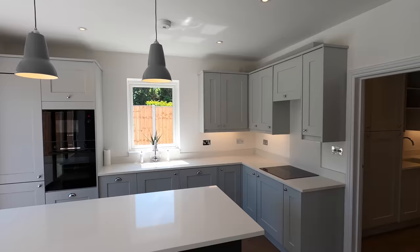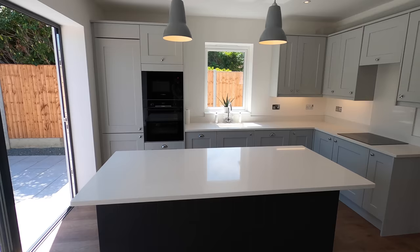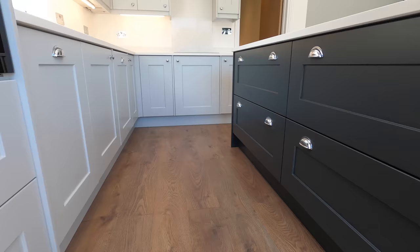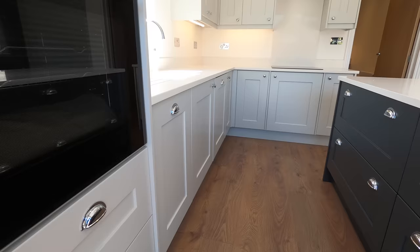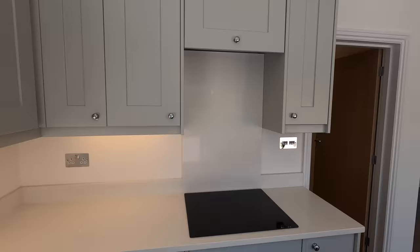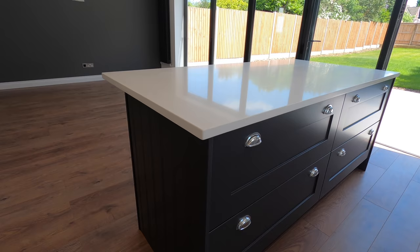As you can imagine, it's a lot of units, including larder cupboards, integrated appliances, all these huge 800 by 800 pan drawers on the island. And this particular design is called Stanbury Dove Grey in these units here and the utility room, and carbon on the island here. So £6,600 for all of those units.